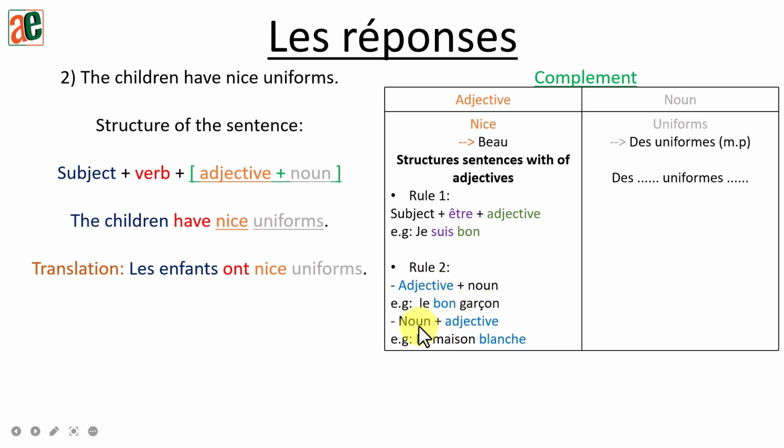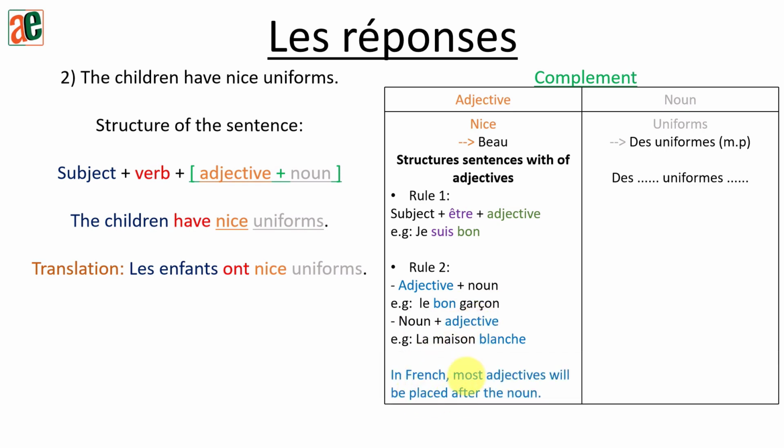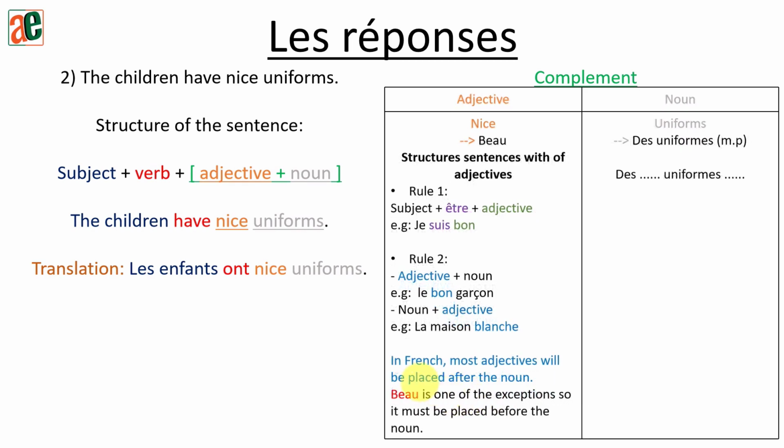Now, in French, most of the adjectives will be placed after the noun, not like in English. In English, the adjective mostly will be placed before the noun, but in French, it should be placed mostly after the noun. But beau is one of the exceptions, so it must be placed before the noun. Okay, so we do have some exceptions of adjectives that should be placed before the noun, and beau is among the list of the exceptions. So the adjective beau will come before the noun. So here, the beaux uniformes. Des beaux uniformes. Okay, so let's write it in our sentence. So les enfants ont des beaux uniformes.